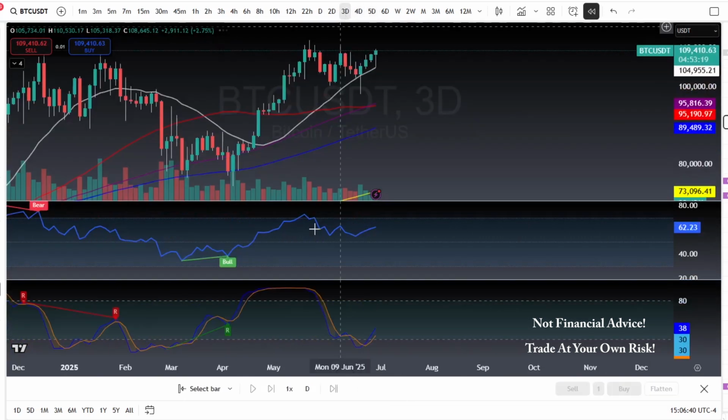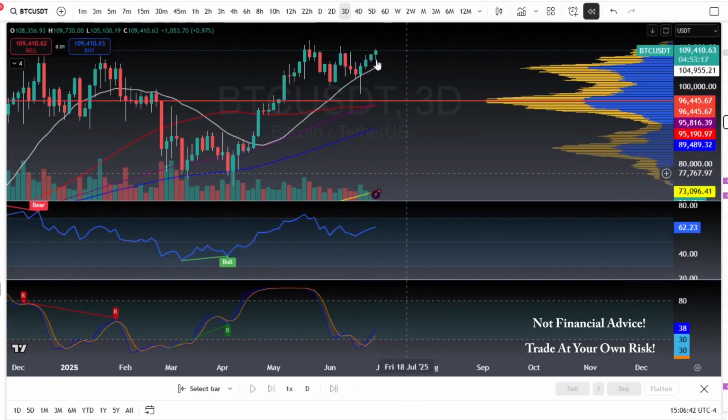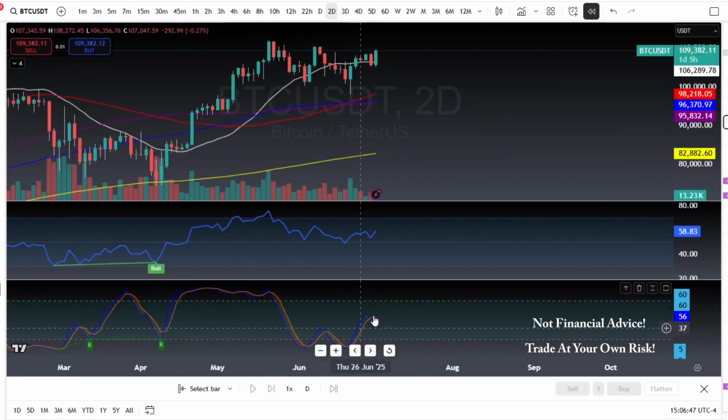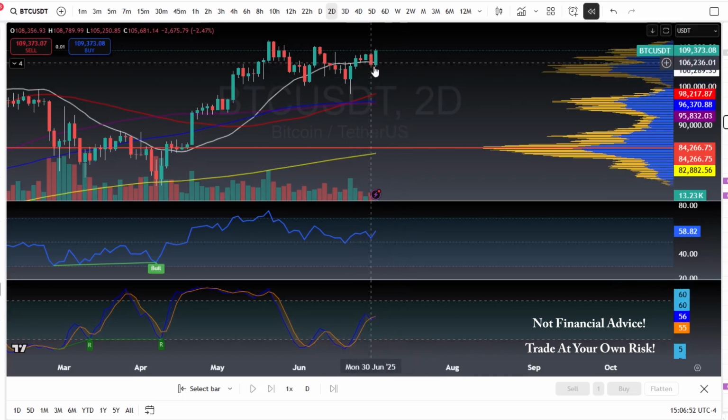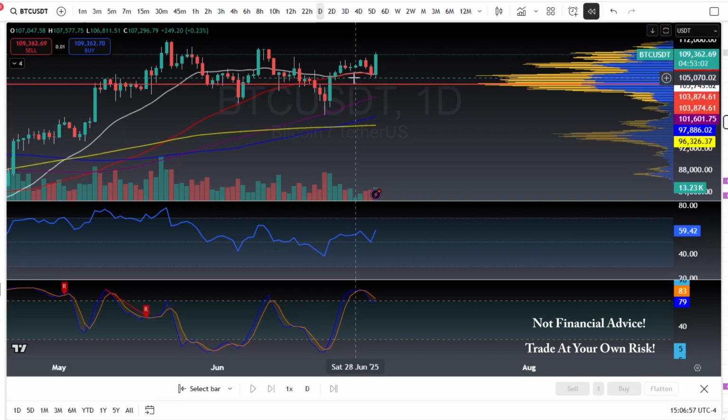Now we take a look at the 3-day chart. The stochastics are coming up. We're above the 21 moving average. This is bullish. The 2-day chart has me a little worried because it's starting to curve over, but we were losing the 21 moving average and now we have regained it. That is bullish.